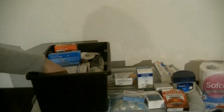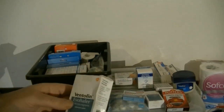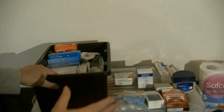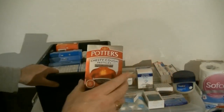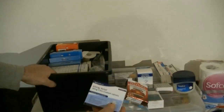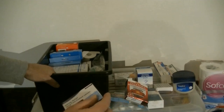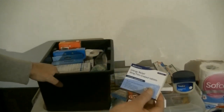So basically, other things in here, I've got an Evohaler. This is basically if someone's got problems with breathing, if they're asthmatic. I've got a few of these in here. Your regular stuff that you have in the first aid, things like diarrhea relief, chesty cough. Now I do believe someone in the comment section on part two was saying some Lemsip, so that's on my list. Thank you for the person who made that comment. Sometimes I can't remember and I didn't write it down, so forgive me. So yeah, I've got to get some Lemsip in this one.